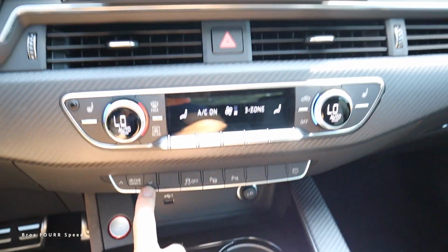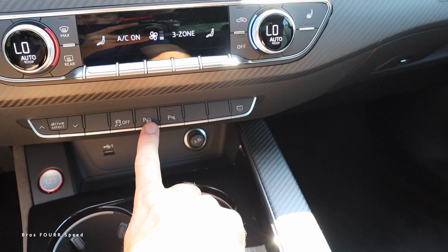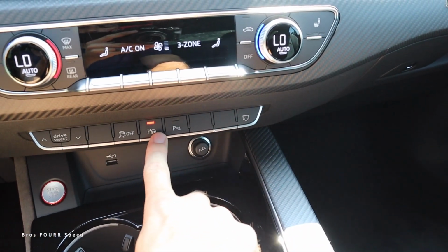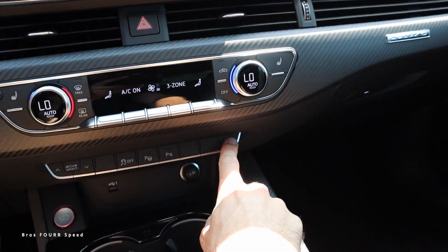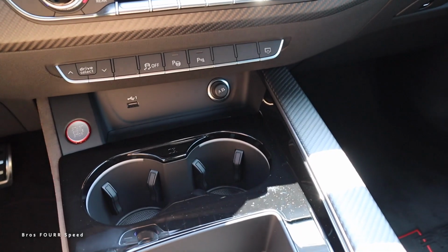Now there's a shortcut to the drive select, so I currently have those up, which I just showed. There's traction control, even a parallel parking feature, which is great. You can turn on and off the parking sensors. You can even shut that upper screen off if you'd like to. You do have to be out of some of that information in order to do it. So once you do that, you can just tap on it to bring it back to life as well.